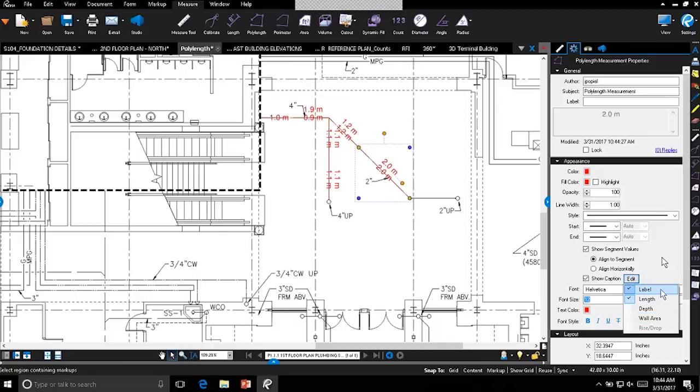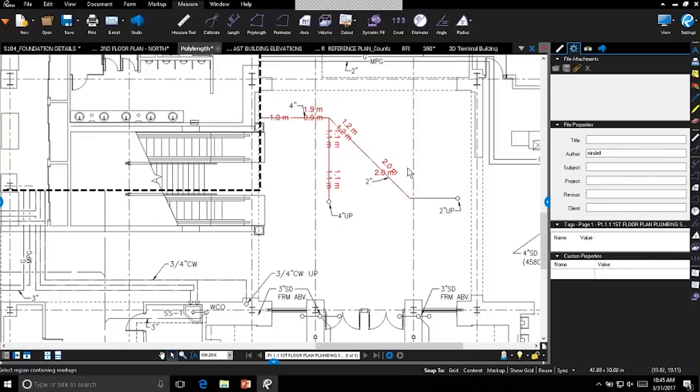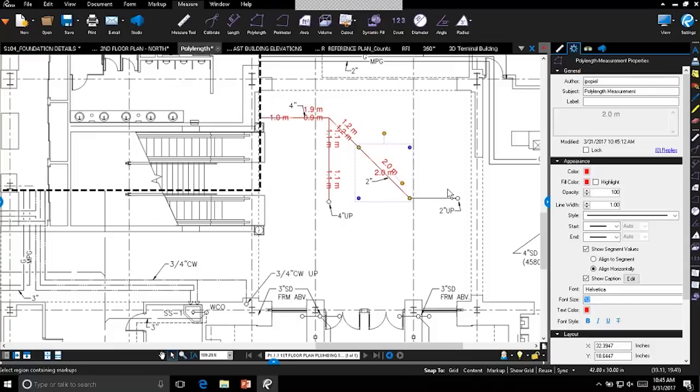In regards to the segment values, right now I have the option to align all of my segment values to the line. If you want to align them horizontally, you'll notice that the alignment changes depending on the type of line you're working with. So again, inside of Revu 2017, take a look at some of the new show caption options as well as the show segment values. If you don't want to see all of them, you can turn them off and only see the final length.